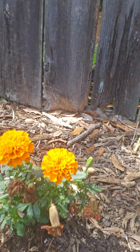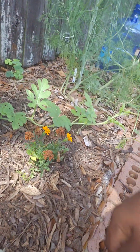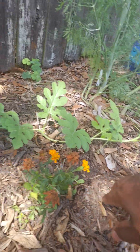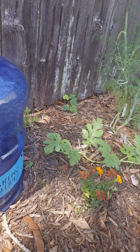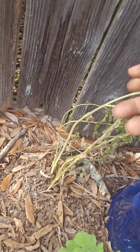Now some of the marigold plants look burned out. I don't know why. And this one too. But this one still looks like it's got a lot of life left in it, so I'm leaving that alone. I took this cilantro from another area and tried to replant it here.